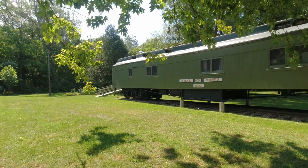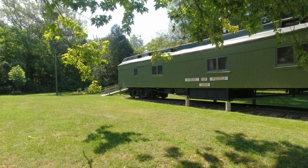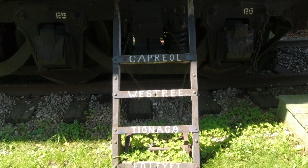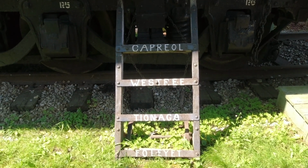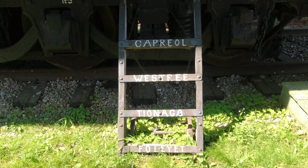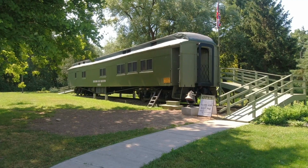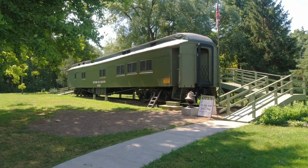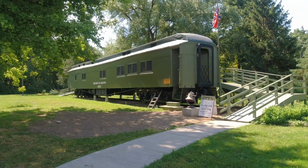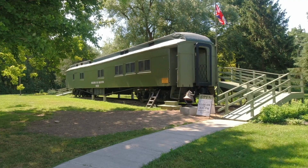Work soon began on converting an 1898 CNR coach rail car into both a classroom and full living space for Sloman, his wife, and their children. Now, this isn't that car. In the year 1940, a 1914 Crossan car manufacturing company car, one of the last wooden passenger cars to be made, was converted into both a school classroom and a living quarters for the Slomans. So this is the second rail car that the Slomans lived in.